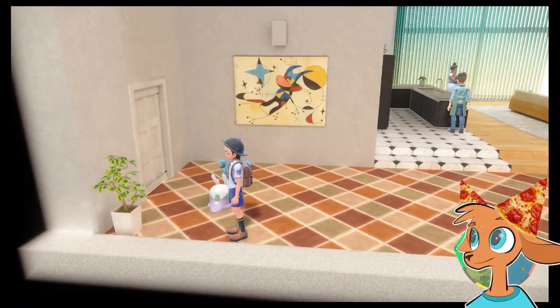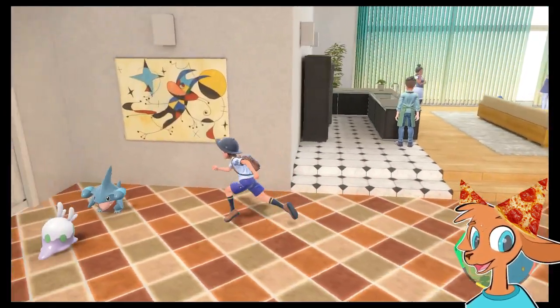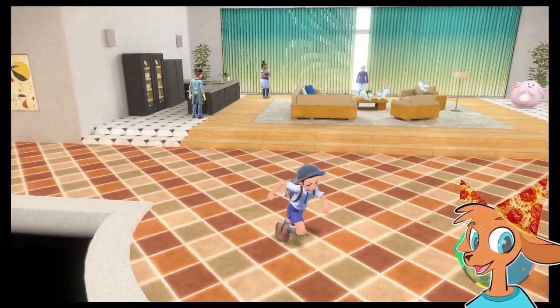What's over here? It's got some gibbles and some goobies. I love this. Is that a Greninja? It is, isn't it? I like that little abstract art. I would hang that in my house. I don't think I'm supposed to be in here.